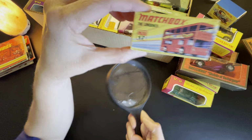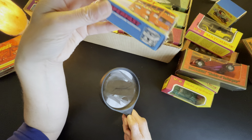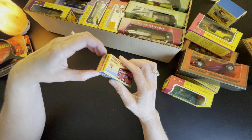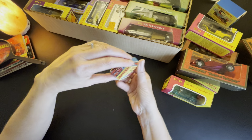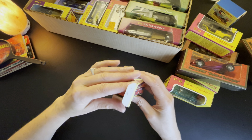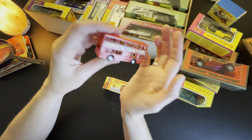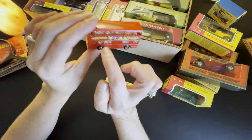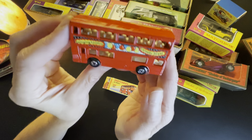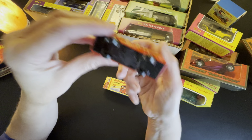What's that? Ooh, hey, my brother had this one. The Londoner. This is a double-decker bus. I really want to take it out. I think I might, if it seems doable without messing up the box. I'm not super worried about it, in case you haven't noticed. Ooh, look, it's in mint condition. The one we had was beat all to heck, and we'd stuff little people in there and stuff. There's the driver's seat. Oh yeah, look at that. That's in really nice shape.